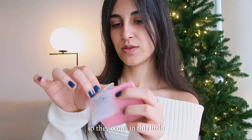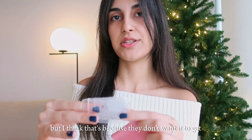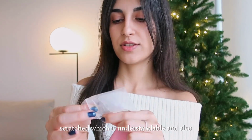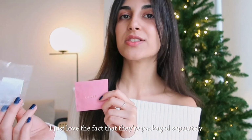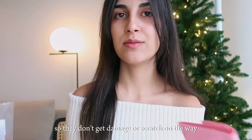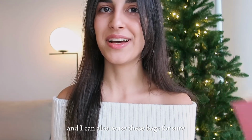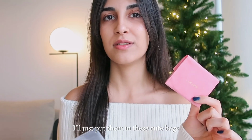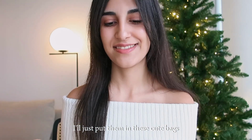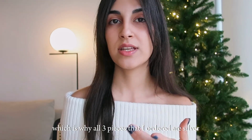So they come in this little plastic bag, but I think that's because they don't want it to get scratched, which is understandable. And also, I just love the fact that they're packaged separately so they don't get damaged or scratched on the way. And I can also reuse these bags for sure, especially when I travel. I will just put them in these cute bags. I usually just prefer to use silver jewelry, which is why all 3 pieces that I ordered are silver.